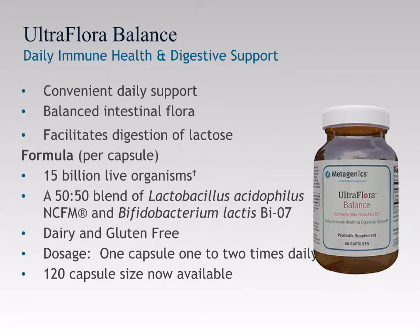The Ultraflora Balance is a dairy and gluten-free option that provides 15 billion live organisms per capsule. Typically 1 to 2 capsules a day is sufficient to get the benefits. We currently offer the Ultraflora Balance in 2 sizes. Please ignore that last bullet. We offer a 30s and a 60s, not a 120s. All right.